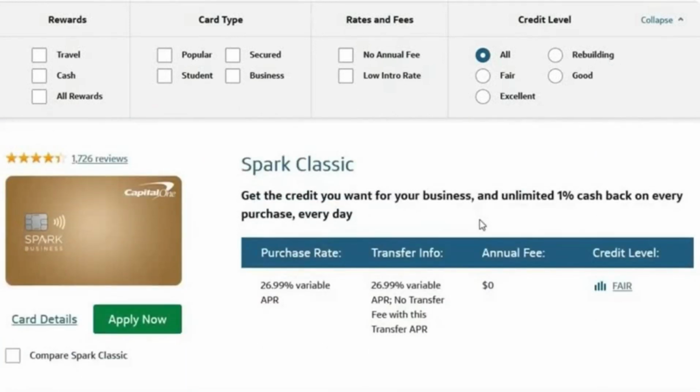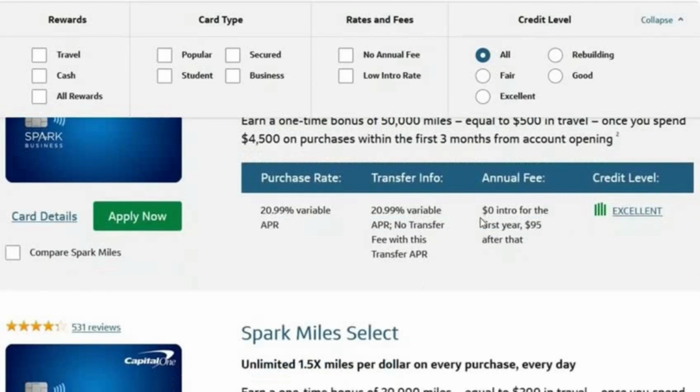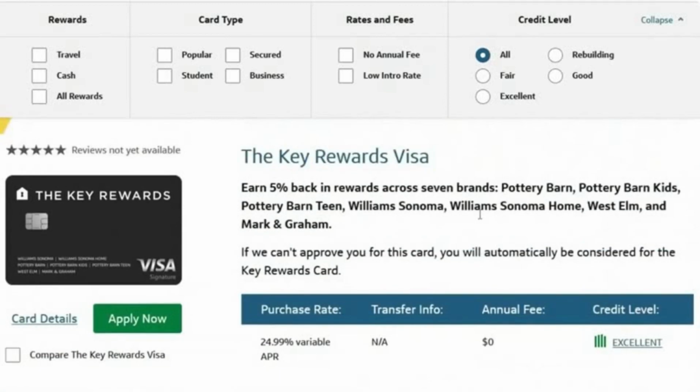Then they have the Spark Classic. This is for fair credit. So if you got fair credit and you want to start building up your business, you got a business account and all that, you got a business registered and all that, you can use the Spark Classic card. It's just like the Spark Cash cards, because it reports to both your business and your personal. Just treat it like a regular credit card and you'll be just fine. All right. Now this is the one where you can use the Spark card for travel. All right. So again, these are the Capital One credit cards.